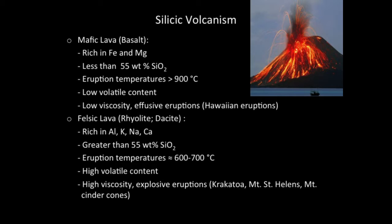And then we have felsic lavas. And these lavas, such as rhyolite and dacite, they're rich in aluminum and potassium and other elements. They have slightly smaller eruption temperatures than mafic lava, and they're full of gases and volatiles. And these are very high viscosity, explosive eruptions. We see here on this slide Krakatoa in Indonesia, which is erupting. There's a lot of felsic lava here. If you think about Mount St. Helens, that's a lot of felsic lava. So mafic lava, quiet, effusive, flowing, gentle, everything's fine. Felsic lava, you want to run. It's explosive. It's very violent.